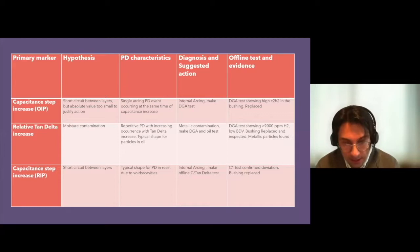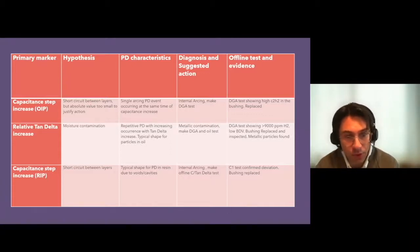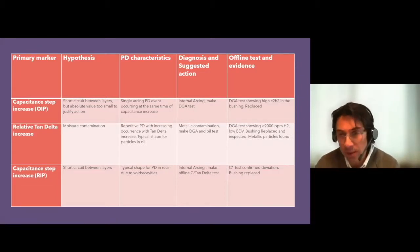Another important example of correlation between partial discharges and the leakage current is the case of the resin impregnated paper bushing. So what is the important part? That thanks to the PD feature, it was possible to see the typical shape of PD in a resin due to voids and cavities. So without any doubt, there was a short circuit internal arcing, and the suggestion was to take the offline test, the typical offline test in this case, and then it was confirmed and replaced.